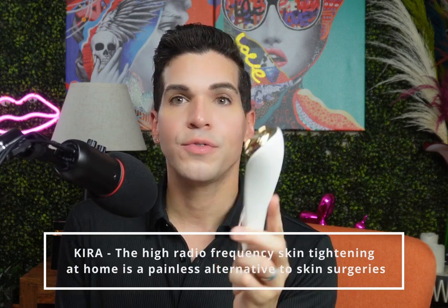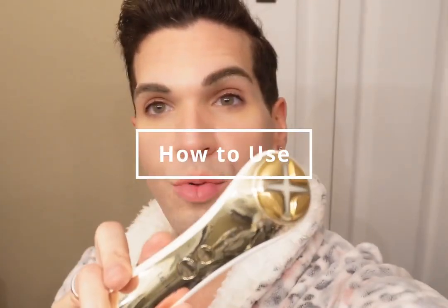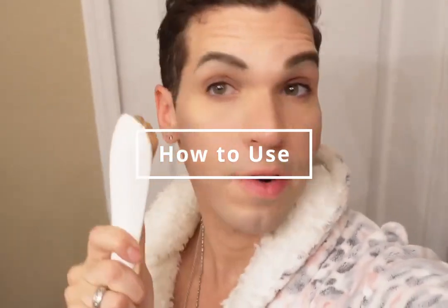And it is an RF technology. This right here is not only good for saggy skin, but it's also good for fine lines and wrinkles. So again, if you're thinking of going under the knife to get plastic surgery, there are a lot of alternatives before you do that. Three times a week, use this product if you have issues with sagging and fine lines and wrinkles.